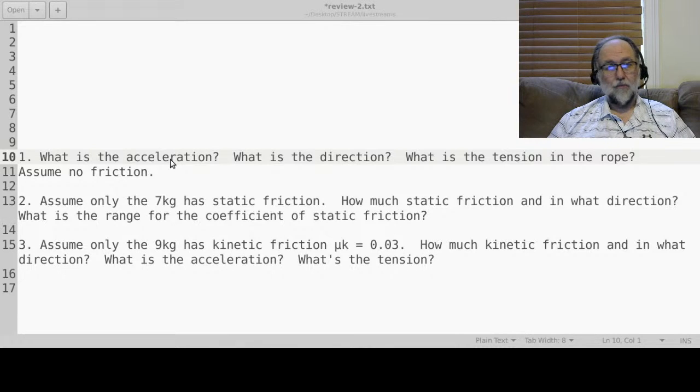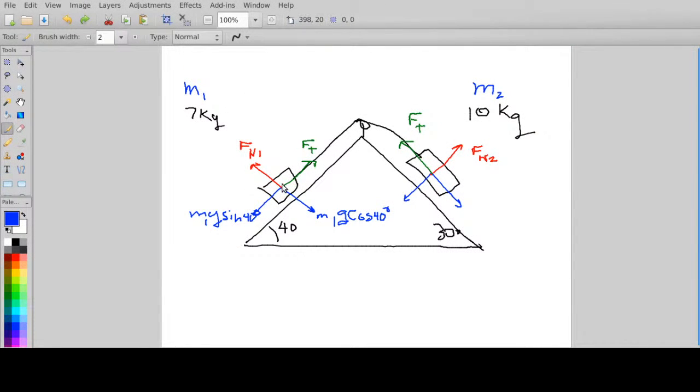So what's the acceleration of that system? What's the direction of the acceleration, and also what's the tension in the rope, assuming no friction? Let me show you this again. Each one of the masses has three forces on it, and then gravity you split into a parallel and perpendicular component. Don't forget the perpendicular is the cosine and the parallel is the sine. The writing there is pretty bad, but I think you can see that this is m1g cosine 40 degrees, and the other one is mg sine 40 degrees. I didn't put the formulas there, but I'll do that in a second for the 10 kilogram mass.